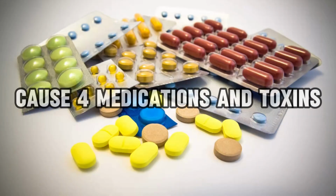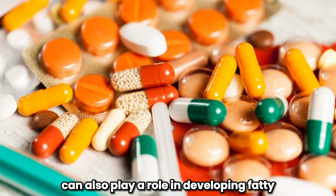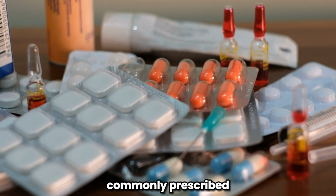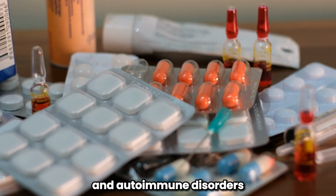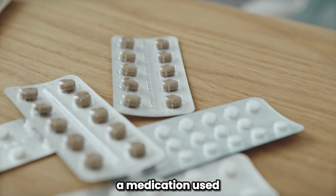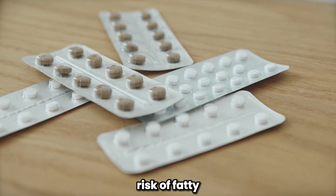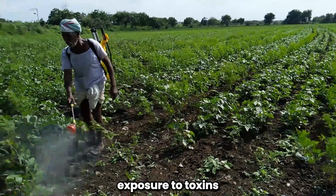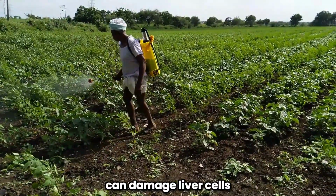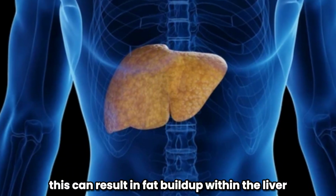Cause 4. Medications and toxins. Certain medications and exposure to toxins can also play a role in developing fatty liver disease. Medicines like corticosteroids, commonly prescribed for conditions like asthma and autoimmune disorders, can cause fat accumulation in the liver. Similarly, tamoxifen, a medication used in breast cancer treatment, has been associated with an increased risk of fatty liver disease. Furthermore, exposure to toxins like pesticides, chemicals, and heavy metals can damage liver cells and disrupt normal liver function. This can result in fat buildup within the liver.